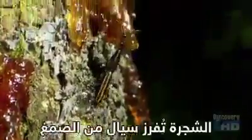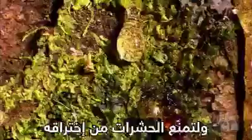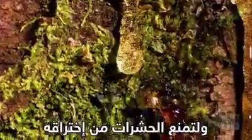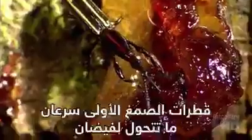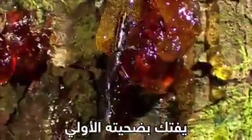The tree produces a flood of resin to plug up the wound and to prevent insects from penetrating it. The trickle of thick liquid soon becomes a flood, carrying away its first victim.